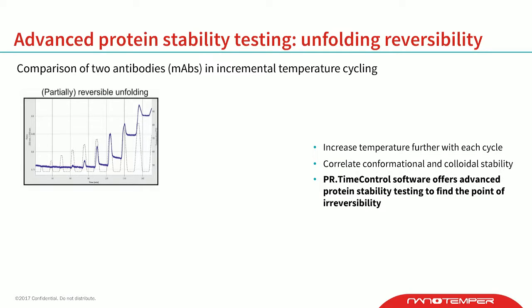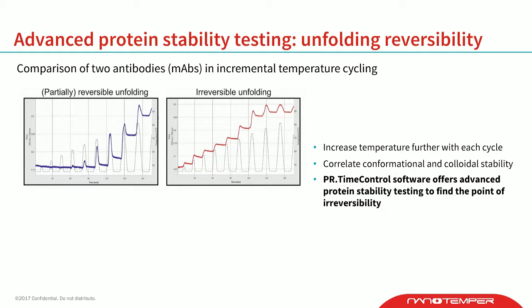Now, of course, at some point, this is not true anymore. At some point, unfolding becomes irreversible. The signal does not come back down to base, and we know now we're really at a place where we can't go back. In comparison, for a second antibody, the picture looks very different.